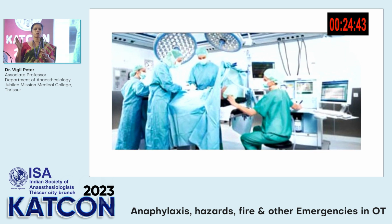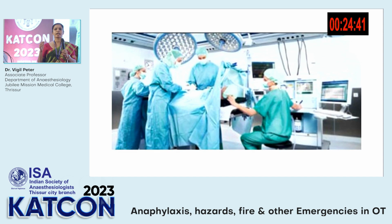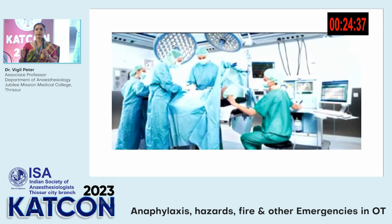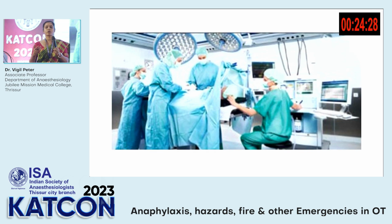and everything was going on well. All the monitors were attached and she was connected to the ventilator. The child was prepared and the surgeon was about to start the surgery when suddenly there was a problem. Her oxygen saturation, which was 100, had started falling and had come down to 94%.